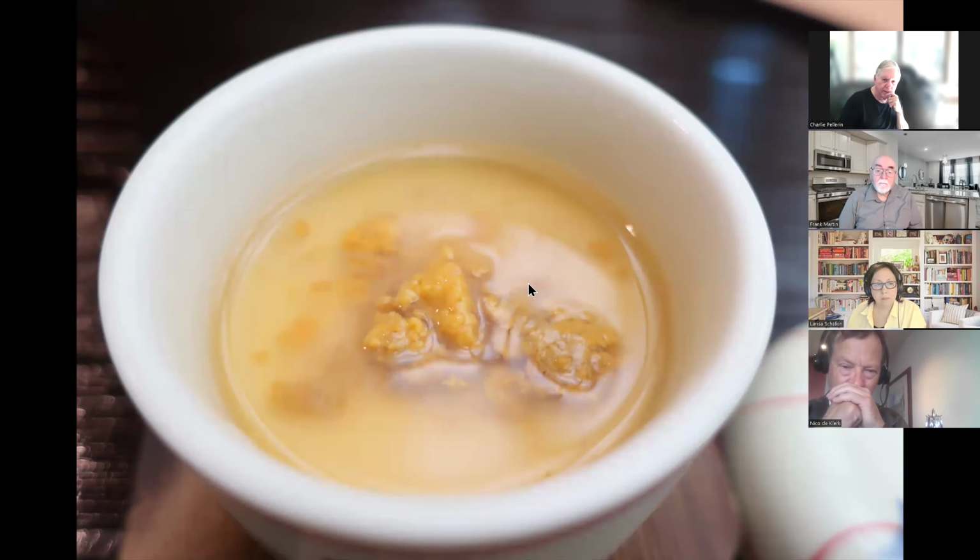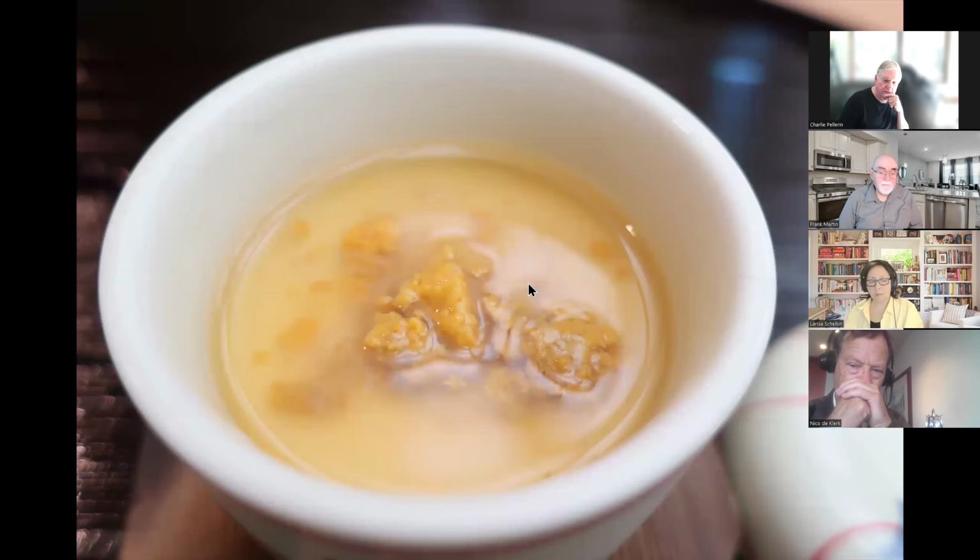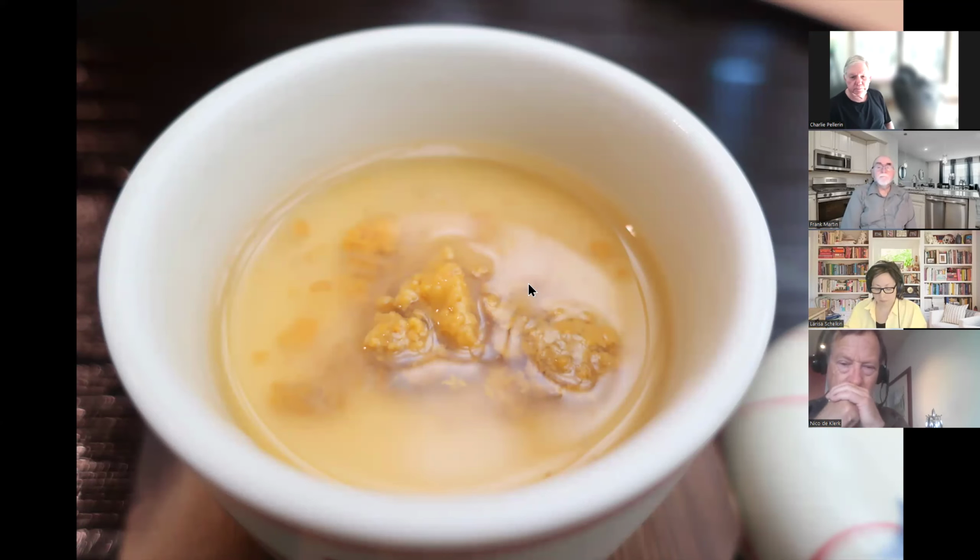There's uni again now in a little bowl. What is uni again, Charlie? I missed that. It's my first time. Sea urchin, sea organs. I got you.